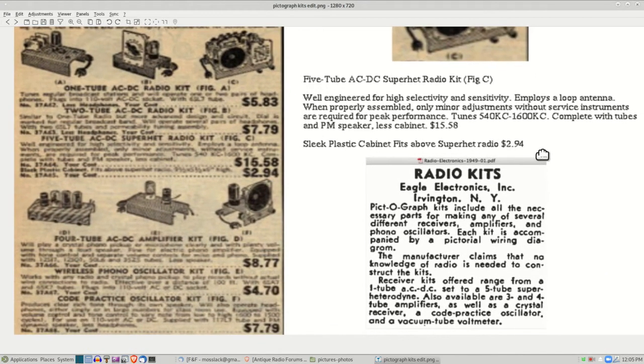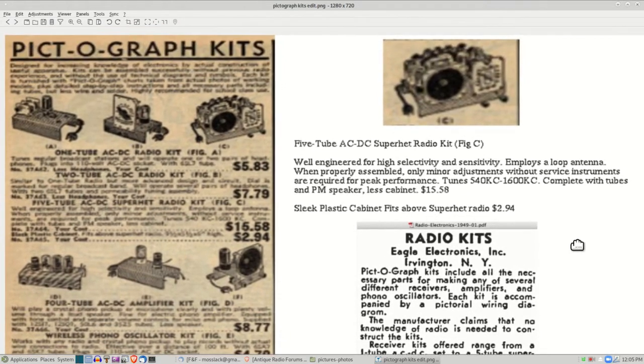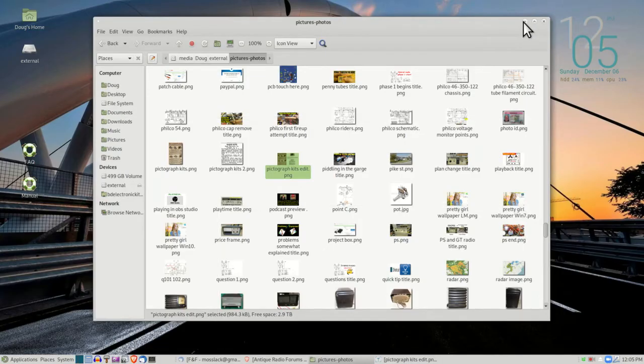So that's kind of neat. I think they have other kits there. Obviously, they offer 1-tube, 2-tube, and the 5-tube radio kits, and then a 4-tube amplifier oscillator kit, and a code practice oscillator kit. I've seen an ad for the code practice oscillator in another magazine. I don't know how long they were in business or anything like that, but like I said, this time frame was around '48, '49 for this radio, and so that's kind of interesting, I thought. It is what it is, as they say.